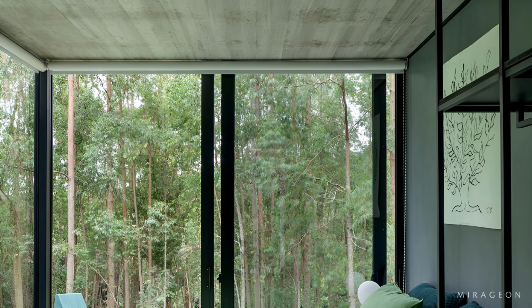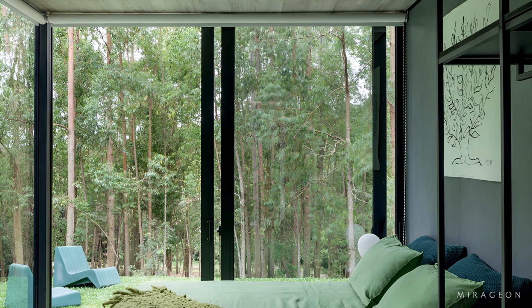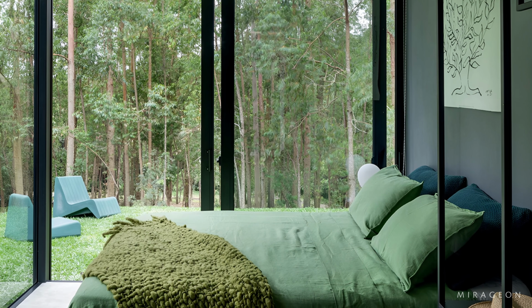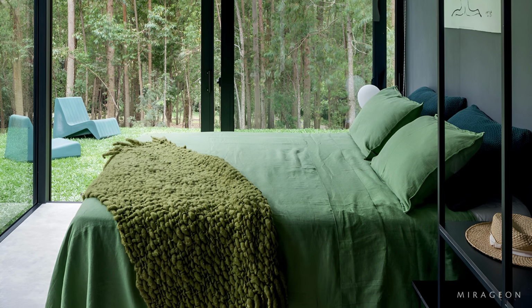Measuring 180 square meters, the home was produced in Syshaus factory in 90 days and installed on site in just 30. Most of the furniture was designed by Rodrigo Ohtake himself, while all the artworks were selected by Anna Carolina, an art curator.